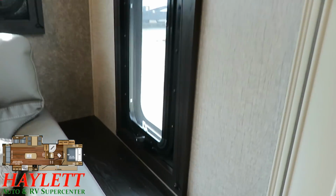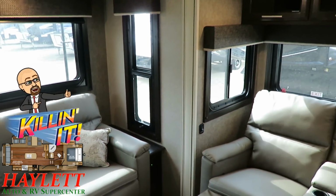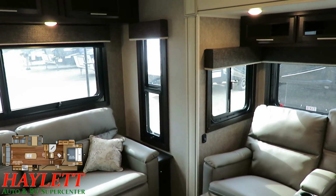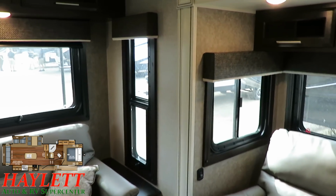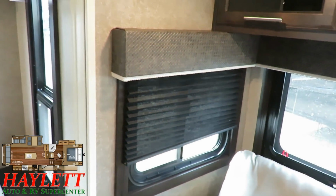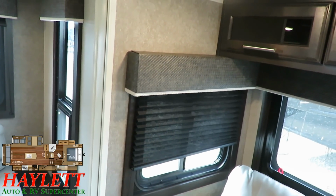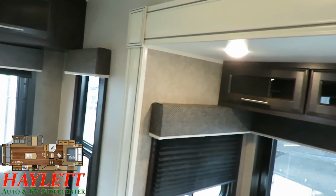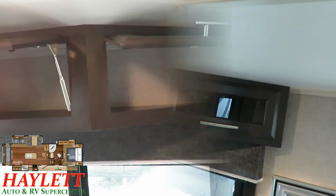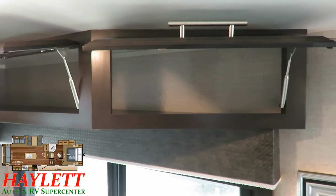Now, speaking of windows, I want to take a step back to point out that every window in this opens for ventilation, including both the sofa and the seat side windows. And when you are ready to gain some privacy here, not only do we have heavily UV tinted windows, but you've also got near blackout night shades that you can pull down on these. And when it comes to storage, they really utilize this in a lot of creative ways to maximize your total storage capacity.